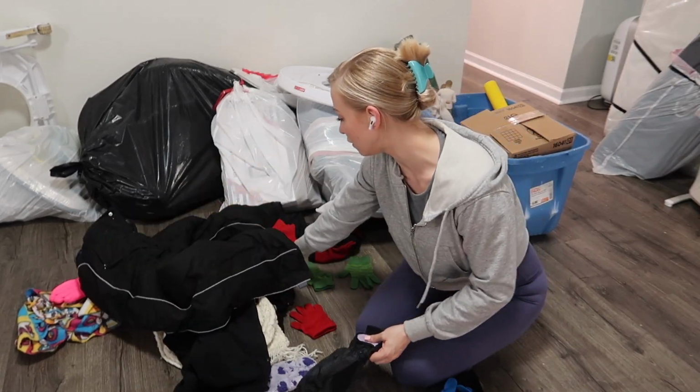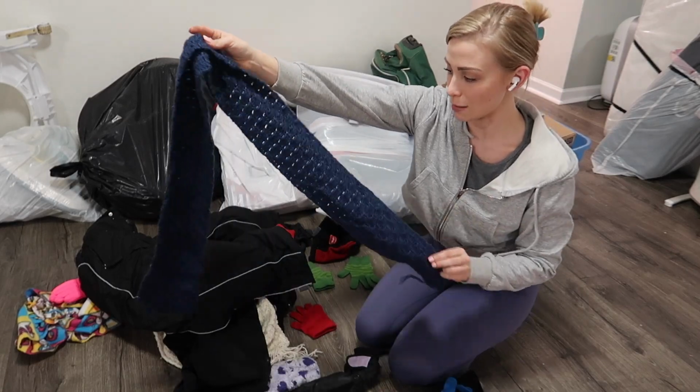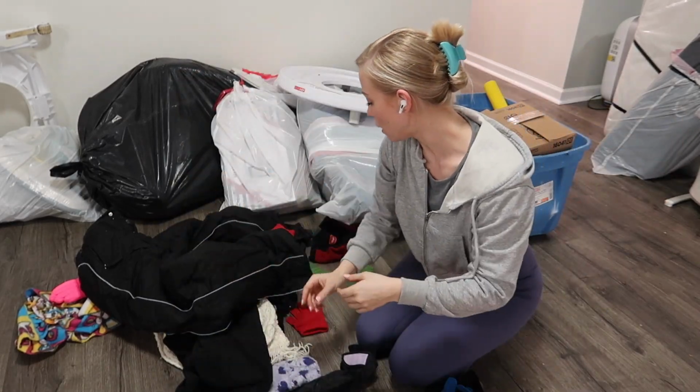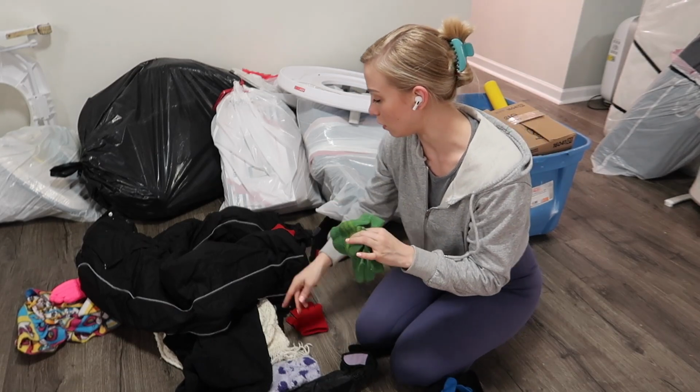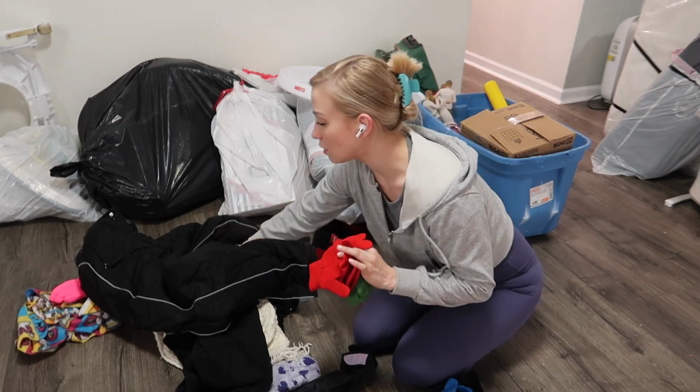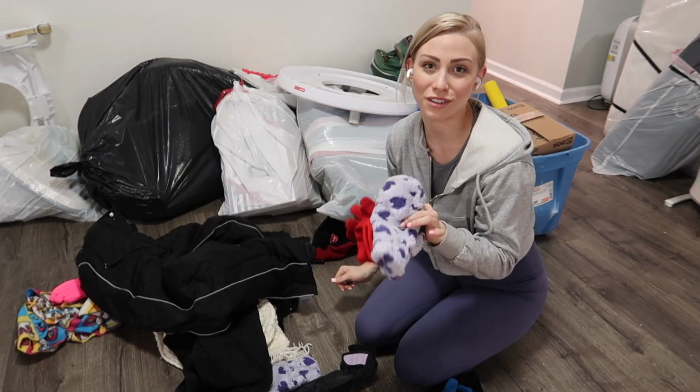I mean, I do think this scarf right here is pretty cute. I'm not sure if it was made or bought, but I like it, so maybe I'll keep this one. But as far as these little gloves, I don't think I want to keep any of these, but maybe somebody else could get some use out of them, so I will be donating them.